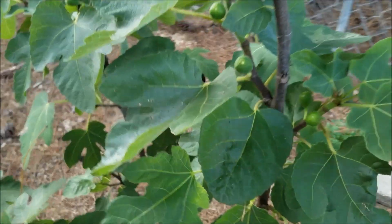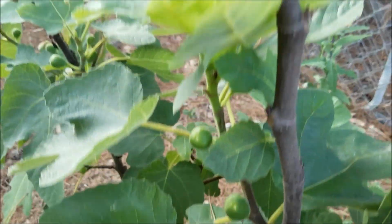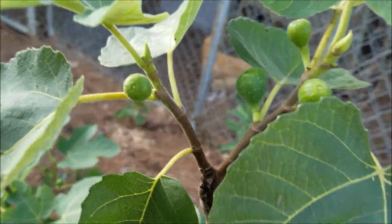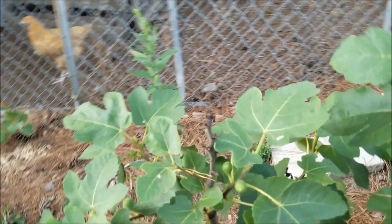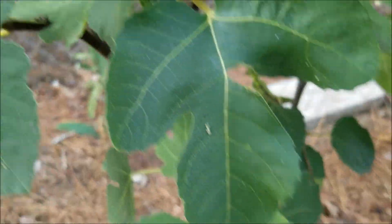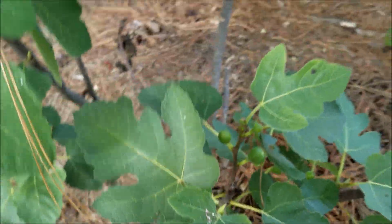Another one producing for us right now, garden fans, is our figs. This is a brown turkey fig. And this is the first year that she's been really loaded down with fruit. And this is going to be a pretty decent harvest of figs. We got a small harvest last year. This year looks like it's going to be much bigger.